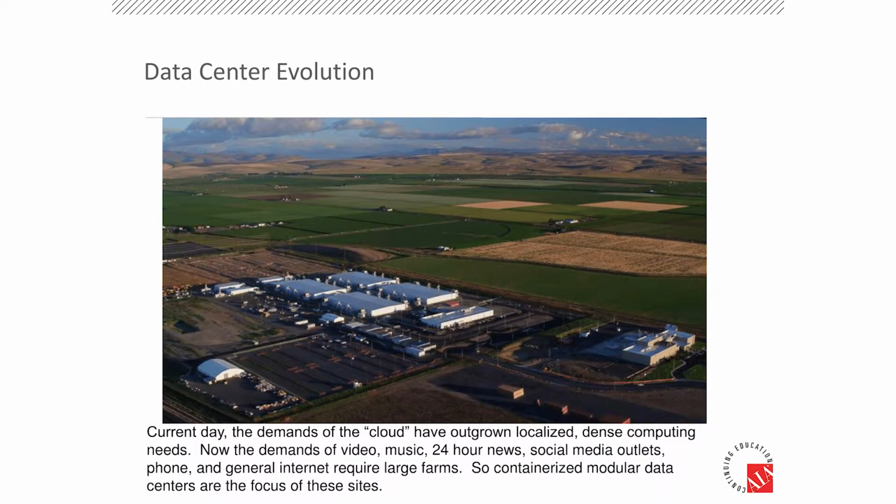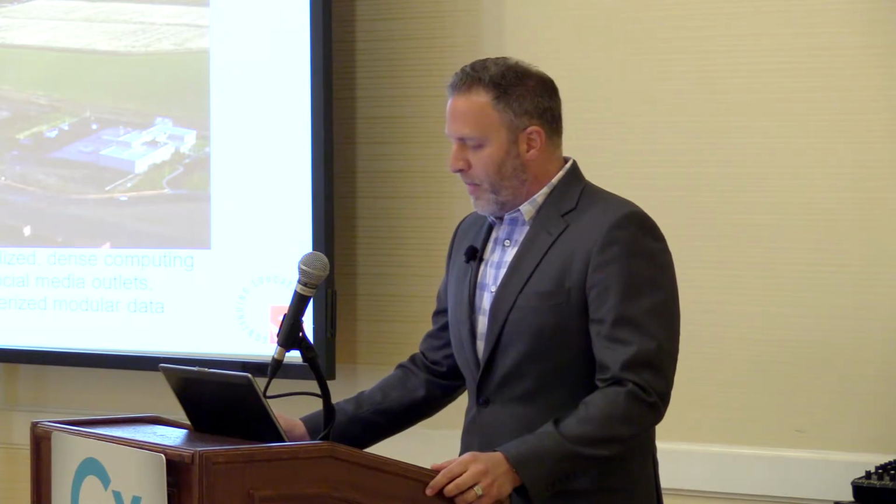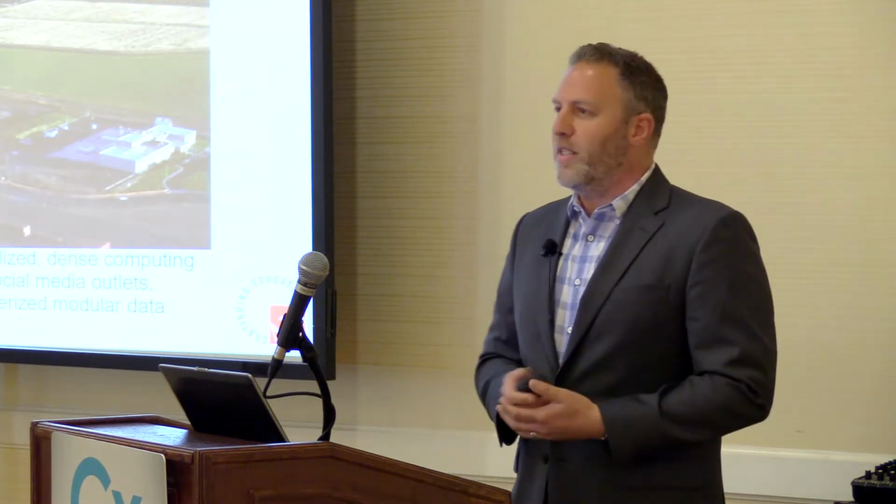Nowadays, you have facilities like this, a farm, sitting amongst a farm. This is really the cloud. You drive through Iowa, Nebraska, Oregon, New York, you'll see facilities just like this. Nondescript concrete bunkers with tons of power being absorbed and consumed. This is where we're at today because of 24-hour news, YouTube, Amazon, Office 365, all of those technologies that you crave and that we need are being driven and stored in these farms.